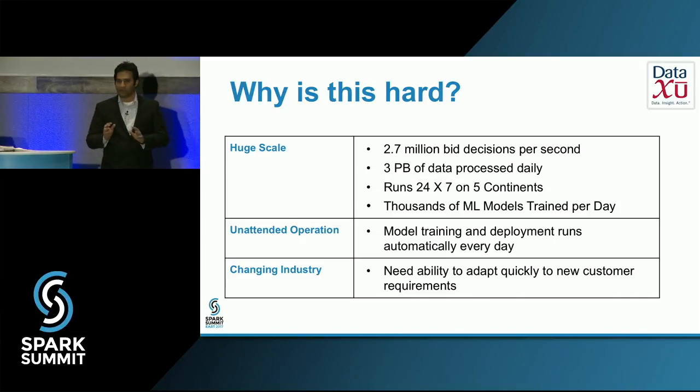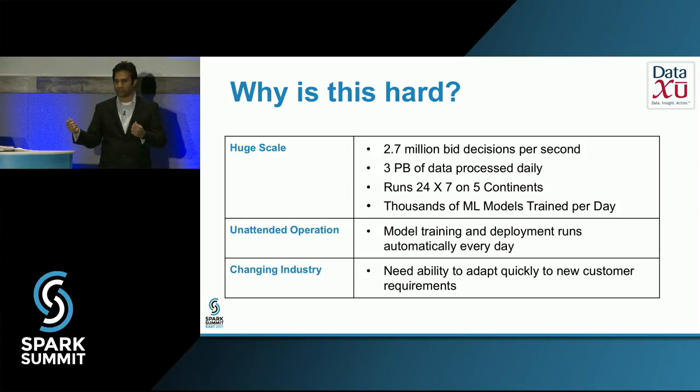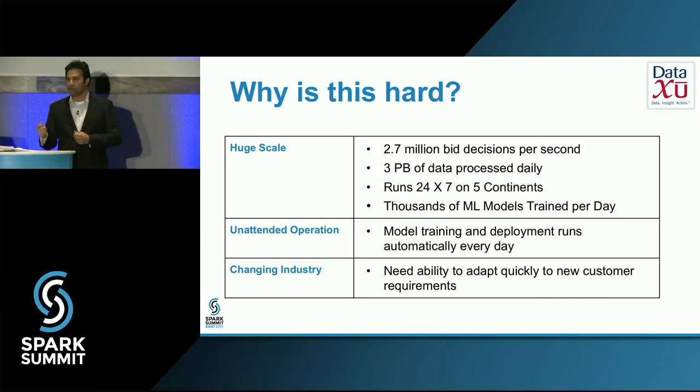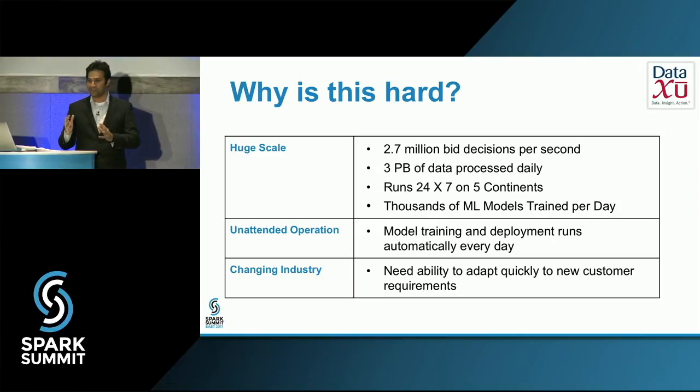So the main problem is we have to listen to a lot of requests every second from people all over the world who come to the exchanges and try to pick which users should see ads for which advertiser. So right now, DataXu listens to 2.7 million requests every second. And then those 2.7 million requests go through these thousands of classifiers, and we make thousands of decisions for every request. And we have to do the whole thing in under 10 milliseconds.